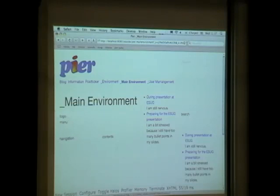These are not good things, because the reason here is the following. So I have here a page environment and a main environment. And the code in main environment points to things that should be inside myself, but they are not there.